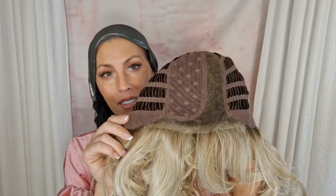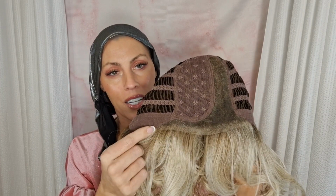So let's start off with Morgan. Morgan is such a beautiful style. She is going to be that left side monofilament part, that extended lace, moldable ear tabs, and then an extended velvet nape with the Velcro adjusters.